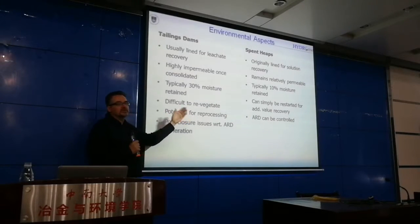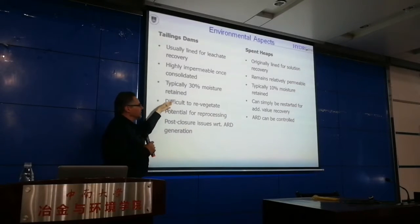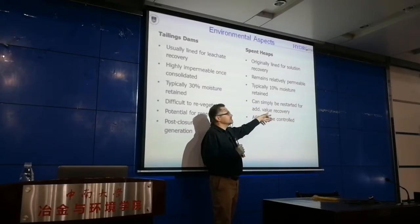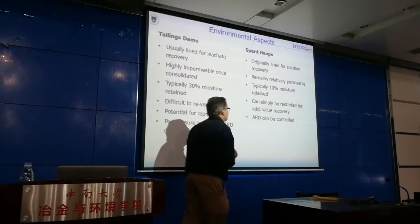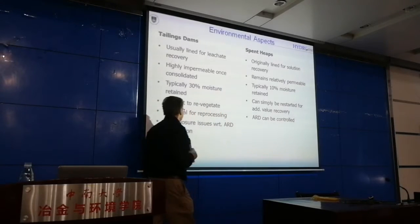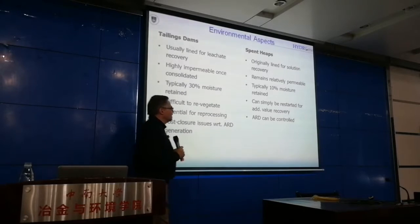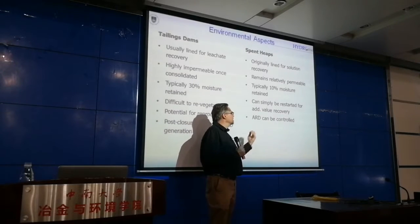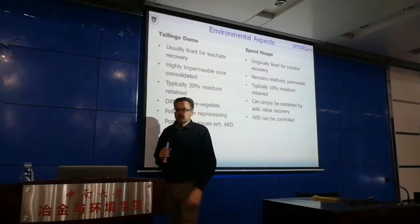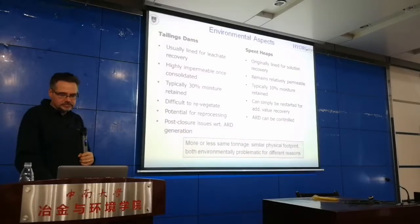There is of course potential to reprocess them to extract additional value. But that's costly because you basically have to re-mine them. And that's an advantage of heaps because you can just simply restart the heap. Because the heap is already packed, it's permeable, so you can just start sprinkling solution on top of it to recover additional value. And with tailings dams, you have the problem of post-closure issues because of acid rock drainage generation. Whereas in heaps, you can control it because in actual fact, you can deliberately continue leaching a heap until there is nothing in it anymore that can generate acid rock drainage. Whereas in tailings, we have very little control over that.